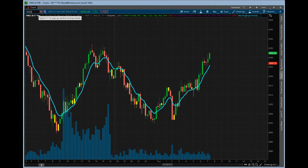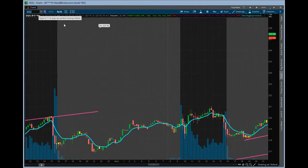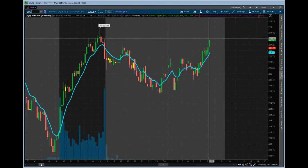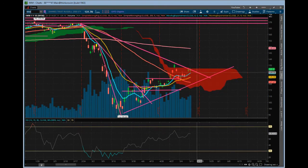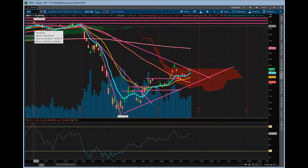Let's take a look at the Qs this morning and see how they're looking. Okay, still working their way up here. If they get over yesterday's highs, we could get some strength into that. Also on the daily chart for the Qs, it's kind of working its way into this gap right here. So we've got that going on. IWM, a little bit tight right here, but really close to breaking down this geometric line and the clouds. So definitely keep an eye on that one.